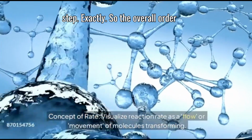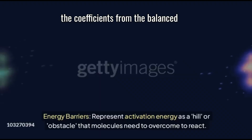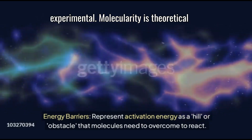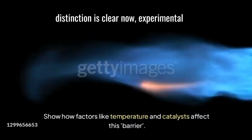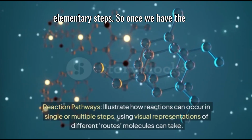Rate determining step. Exactly. So the overall order doesn't usually match up with just adding the coefficients from the balanced equation. And it doesn't really make sense to talk about the molecularity of the overall reaction. Order is experimental, molecularity is theoretical for single steps. That difference is how we figure out mechanisms. Okay, that distinction is clear now. Experimental order versus theoretical molecularity for elementary steps.